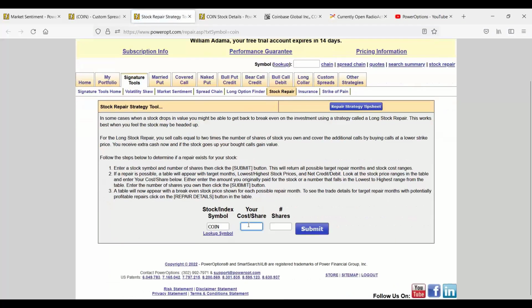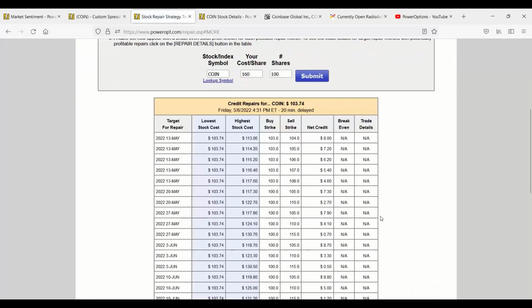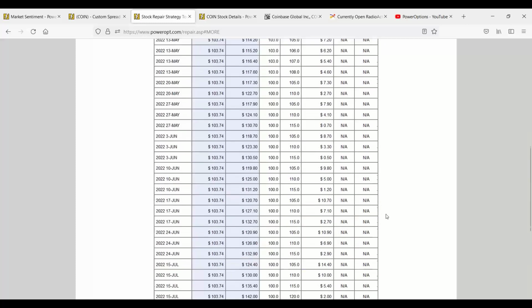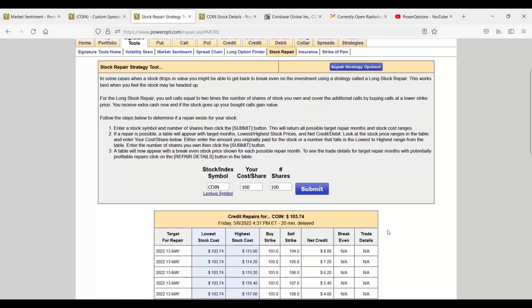Now, the stock repair tool tries to develop a ratio call spread against your position that might help you get back to break even faster. Now, the term ratio call spread might scare you, and of course, I'm not seeing anything available, so that's not a good example in this case. But this happens from time to time with too steep of a decline.